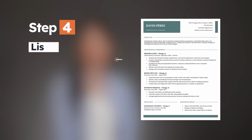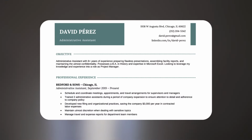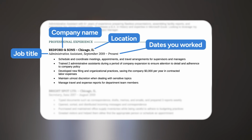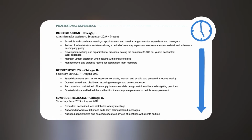Next up is your work experience section, which many recruiters and employers are the most interested in, so it's important to get it right. This is what a work experience section looks like. It contains basic information like your job title, the company name, the dates you worked, and the location. Underneath, add 3 to 5 bullet points showing what you did. And if you have more than one job, list them in reverse chronological order.